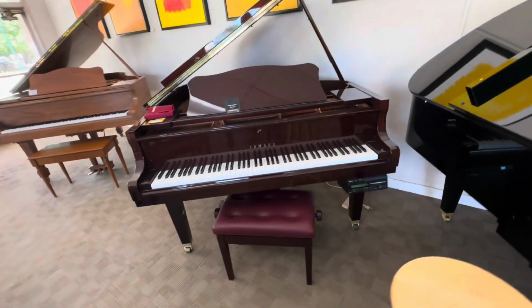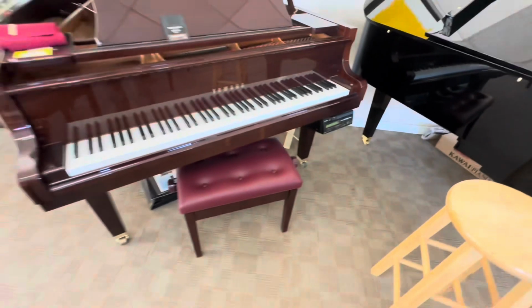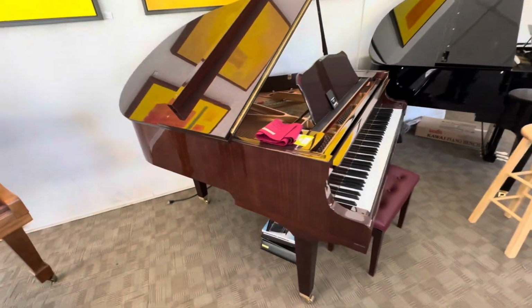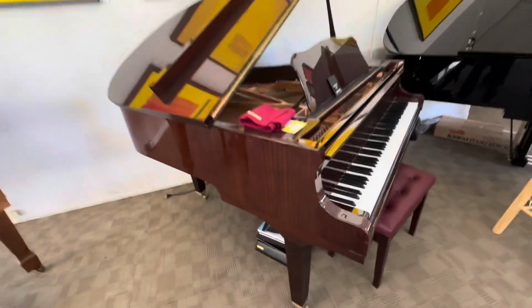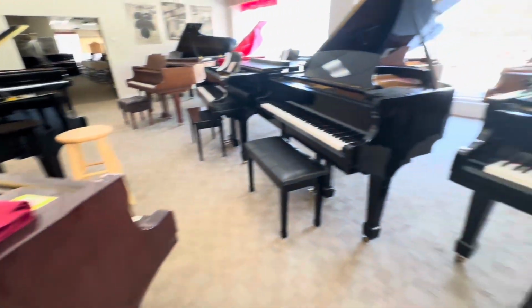We got a Yamaha Disklavier. So this one's got a player with the CD-ROM and floppy. And it is in a tiger striped mahogany. Look at the finish on that. It's beautiful. Beautiful piano. Really a fan of the tiger striped or ribbon striped mahogany.